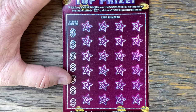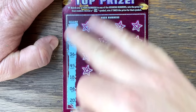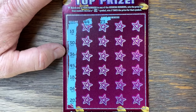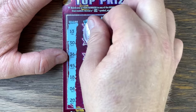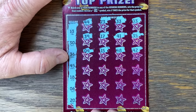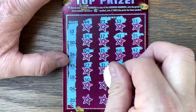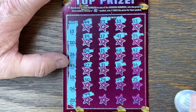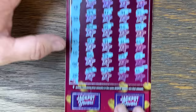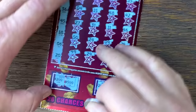All right, we're looking for 13, 30, 36, 45, 18, 6, 20. Kind of funny is that the odds are a little better for winning on the $20 tickets, but that's not always the case. It's not over yet. All right, last row. 49, 29, 40, and 16. Right here. 200, 500, 20, and 40. Going to come down to our last ticket.